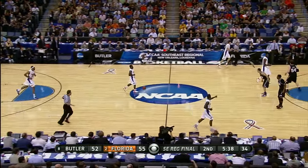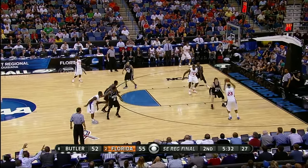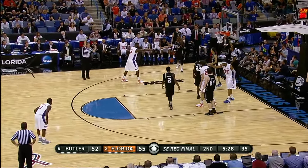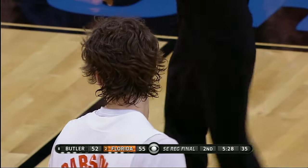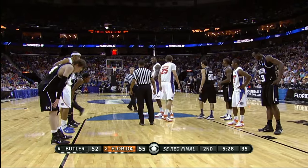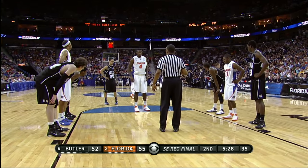55-52. Butler coming back. The winner of this game advancing to the Final Four in Houston. Tyus baseline. Oh! Parsons. And a foul. So Mack called for the foul, and that'll send Florida to the line to shoot 1-1. And this will be Young. Patrick Young, a 73% free throw shooter.